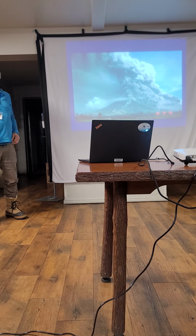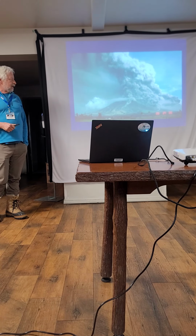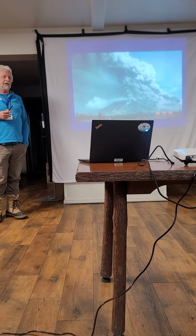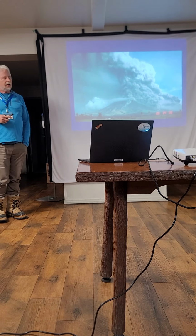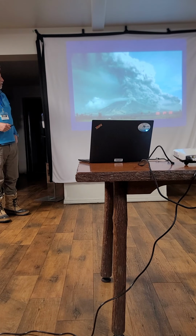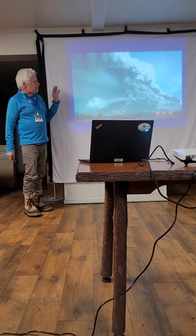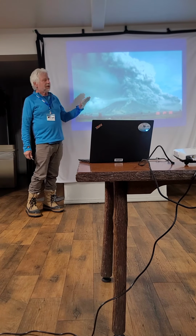We've never seen a supervolcano eruption. They've all occurred in prehistoric times, so we're going to have to reconstruct what happened. And one of the things we believe, this is a stratovolcano here. Let me try to fix that. There it goes. This is a stratovolcano, and eruptions are similar, but much, much bigger.